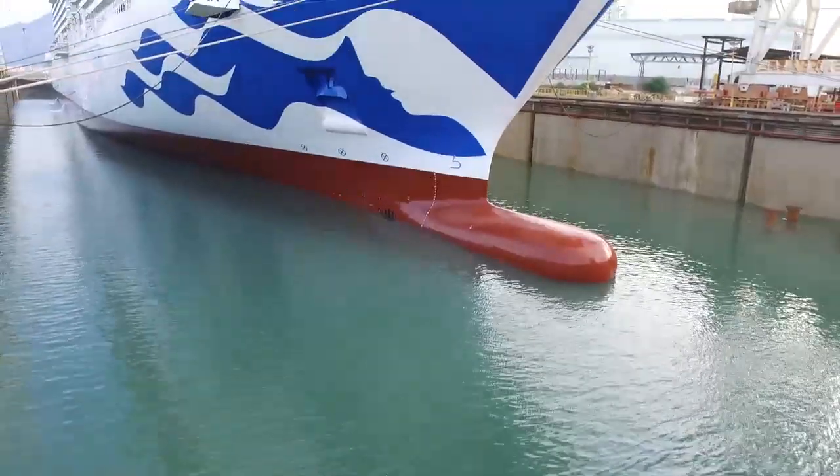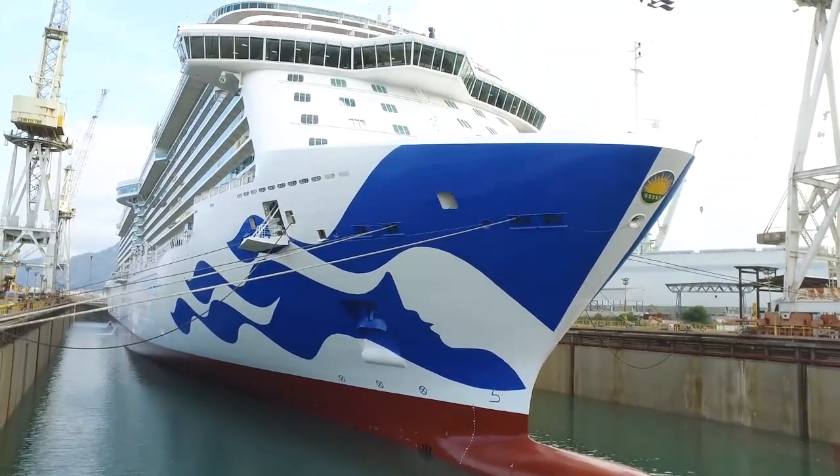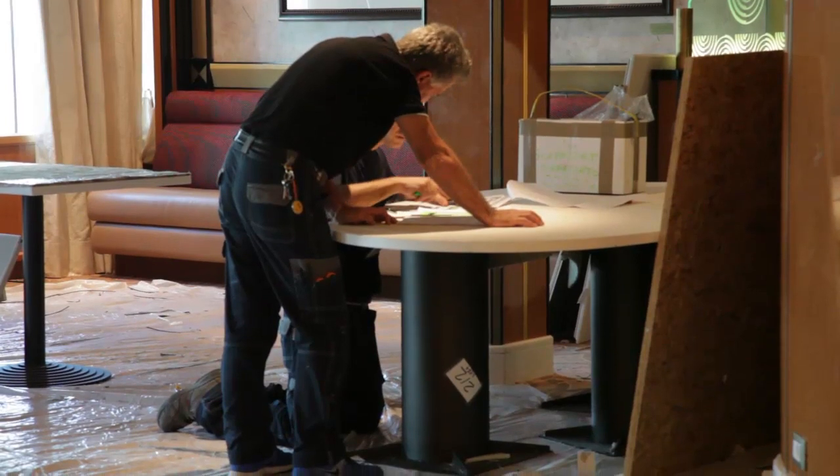When they come on board, they know what they're going to be looking at. They're used to Princess Cruises, especially the Royal or the Regal class ship. They're going to see these upgrades, and I think they're going to be wowed. I think they're going to be really impressed with what the company has put forth for them. It's an amazing feeling, really.